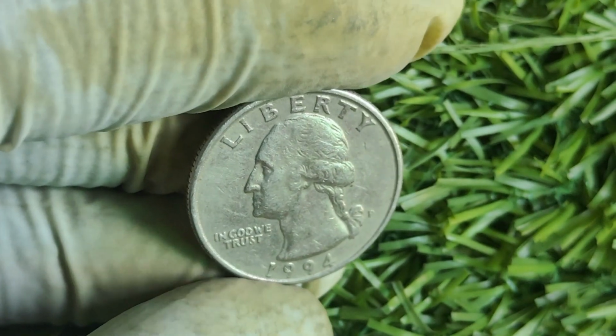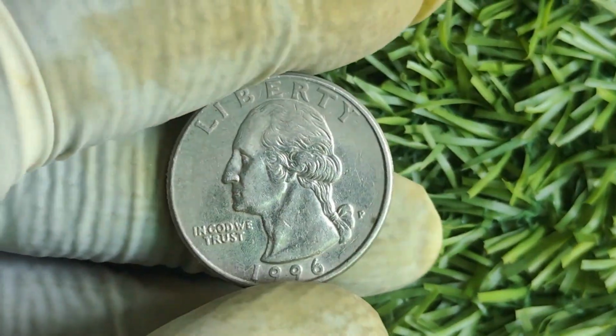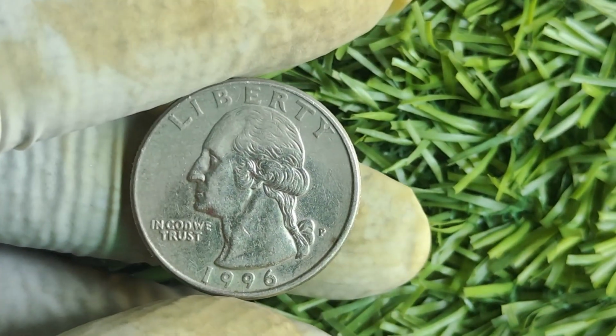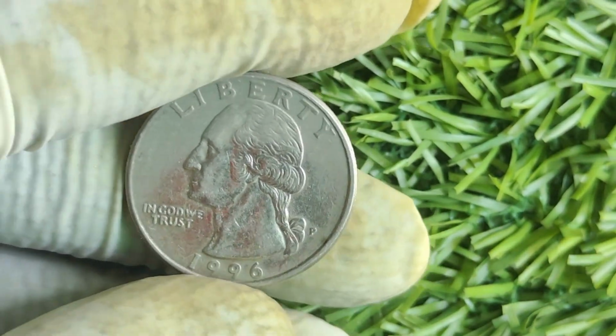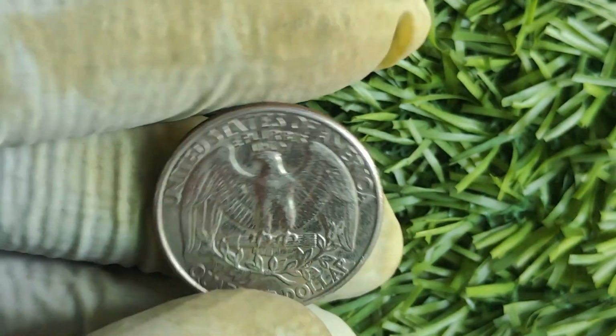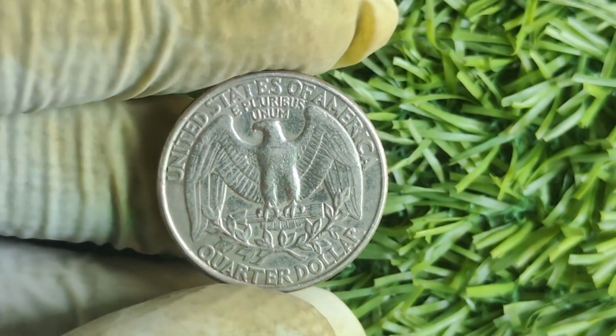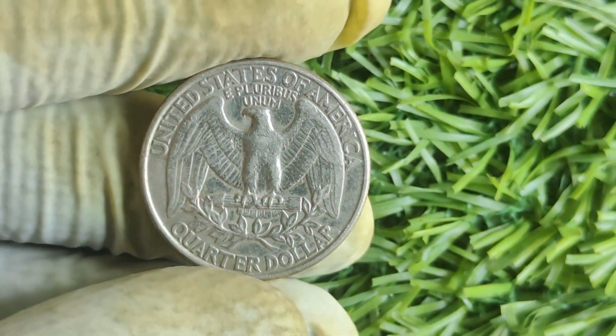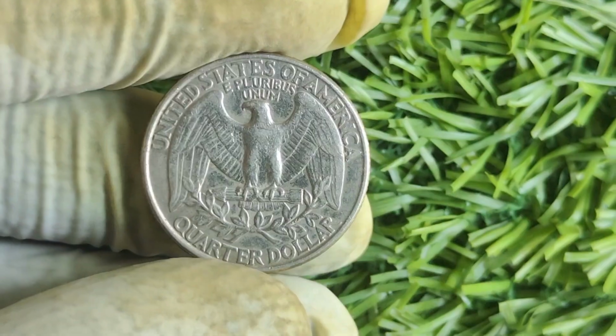We're diving into the incredible story of a coin that could make you a millionaire. The 1996 P Washington quarter, with a current market value of a jaw-dropping $1.3 million. Yes, you heard that right. A regular quarter from your pocket change might just be your golden ticket. So, grab a seat and stay tuned as we uncover everything you need to know about this valuable coin and how you can spot one.